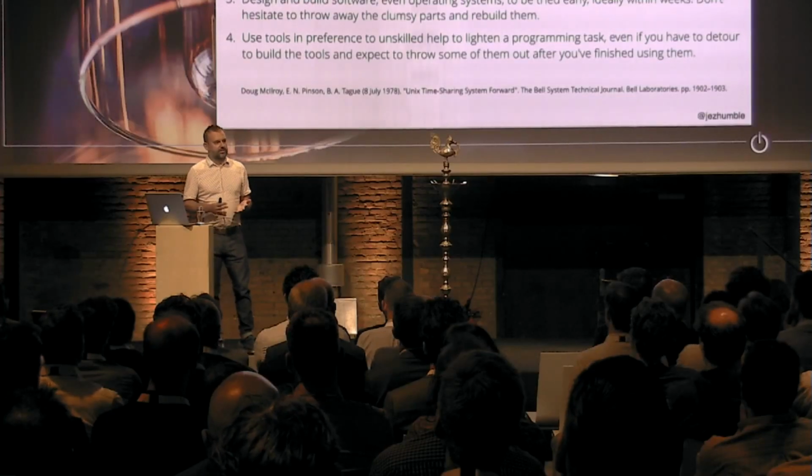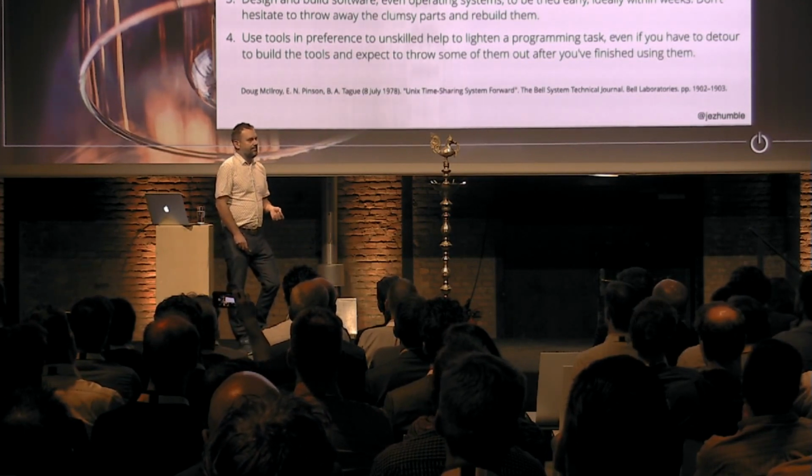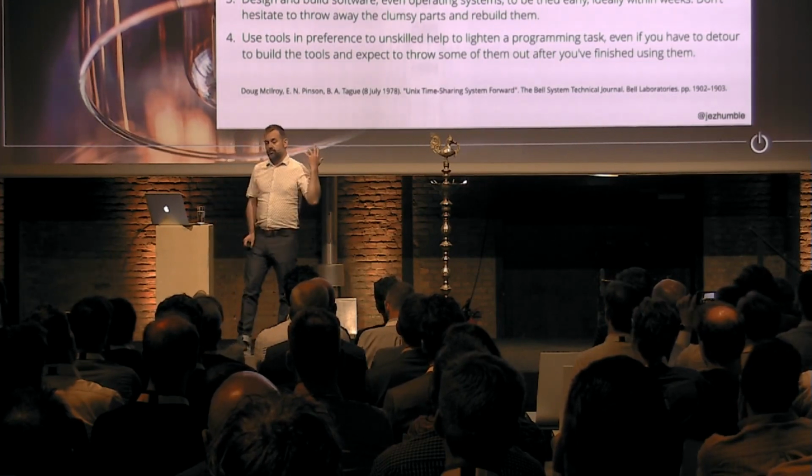Number 3, design and build software, even operating systems, to be tried early, ideally within weeks. Don't hesitate to throw away the clumsy parts and rebuild them. So this is the idea of agile in many ways. And number 4, use tools in preference to unskilled help to lighten a programming task, even if you have to detour to build the tools and expect to throw some of them out after you've finished using them. So this is the idea of a tool-based approach to software delivery. So these ideas are still fresh today. And many of the ideas we see in microservices, continuous delivery, come from Unix philosophy, which is 40 years old.